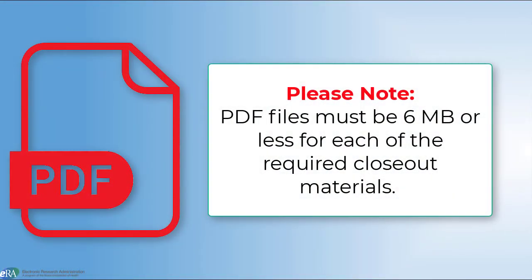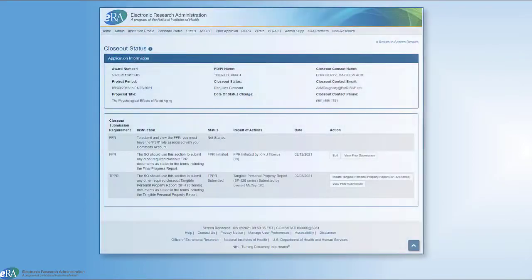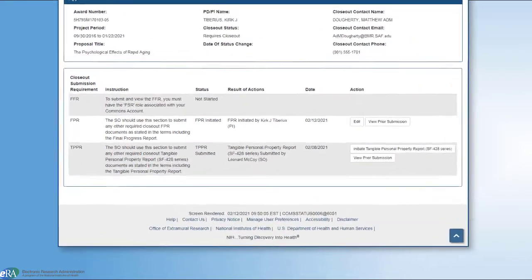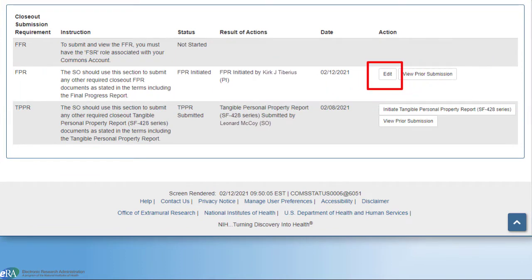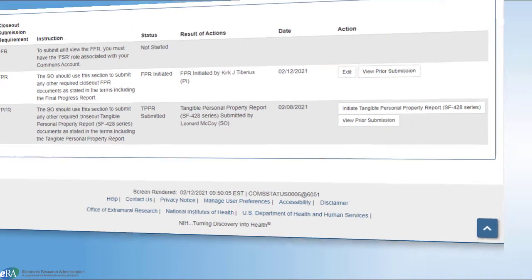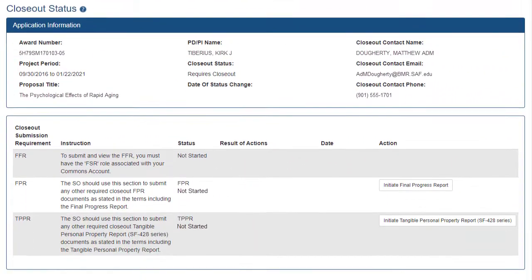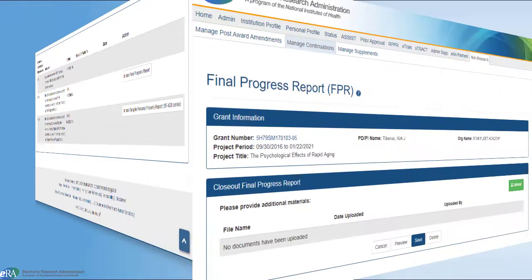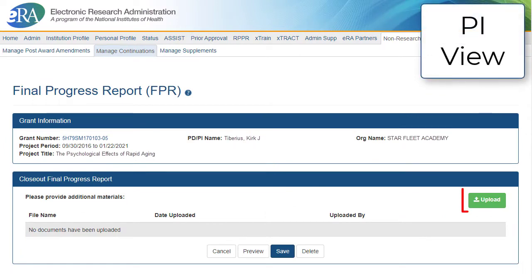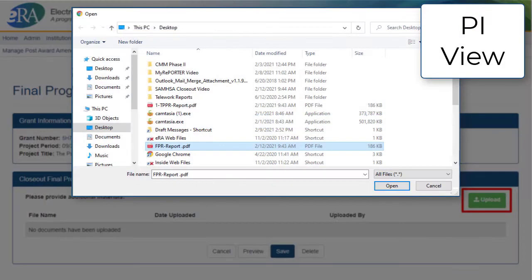Please note that PDF files must be 6 MB or less, for each of the required closeout materials. The project director and signing official have the ability to upload the PDF for the Final Progress Report. And if a file has already been uploaded for this section, an edit hyperlink will be present. To start a Final Progress Report, click Initiate Final Progress Report. This will open the FPR screen. Click the Upload button to select the required closeout document.